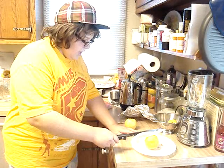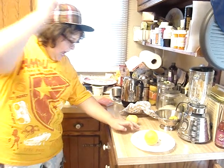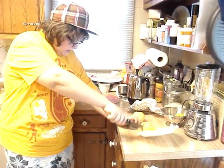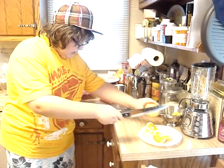Alright, right here we got a 2005 Scion XB. You know I'm famous for cutting vegetables. Yeah! So that's what I got out of cutting vegetables. So kids, when you grow up, cut vegetables.